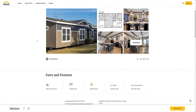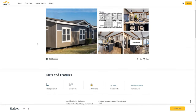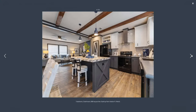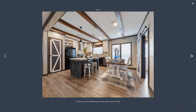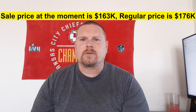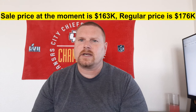But anyway, we'll get into some price information here. The price that I have for you is the current sale price, because right now when I'm looking at the webpage, it is on sale. Now I don't know how long the sale is going to be, so I'll give you the sale price and the regular price. But keep in mind, there could be extra city fees, extra county fees, extra delivery fees. It all depends on where you have this home set up and delivered, and we can't always account for everything. But with that, the sale price for this home, I believe, is $163,000 currently. And the regular price on this home is $176,000. So right now they've got it on sale for $13,000 less. So now might be the time to buy, especially if you're in the Texas area. Get this home set up and delivered and have yourself a really nice home.